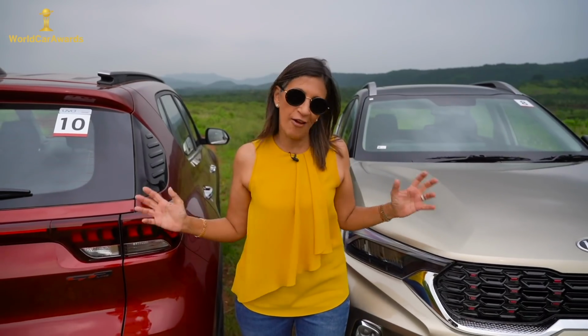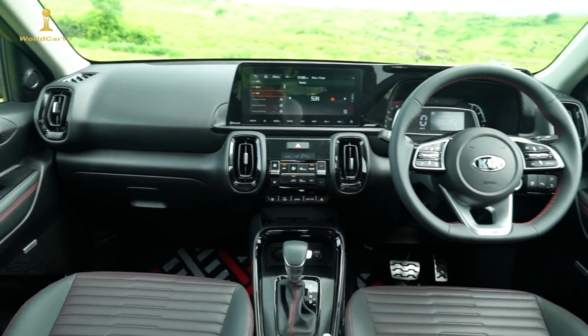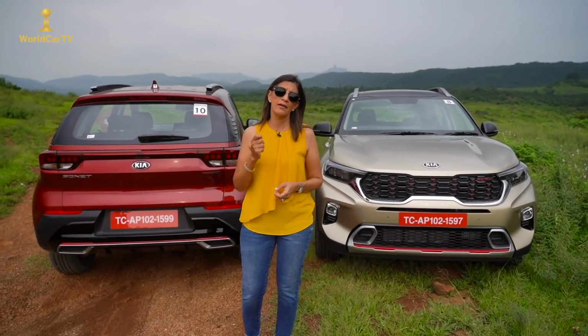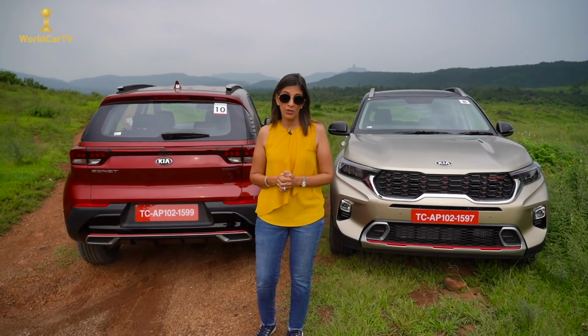The Kia Sonet definitely looks stylish. Those interiors, well, they do have wow factor, make you feel like you're sitting in a car that's a segment above. Performance is good and it does come feature loaded. So it has raised the bar in terms of the compact SUV segment.